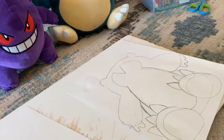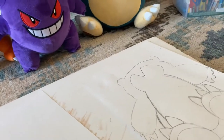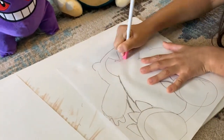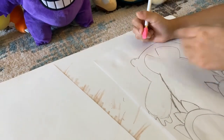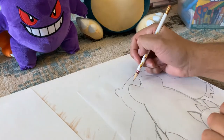You're drawing me? You're helping me? You helping me, Mama, draw the triangle? Yeah, I tried to. Whoa. Does it look like it, Papa? Yeah. I love the Snorlax. You love Snorlax? Yeah. Mm-hmm. That's better, Mama.